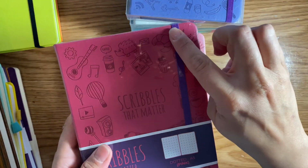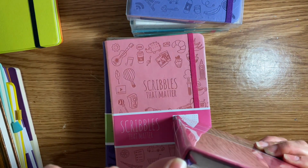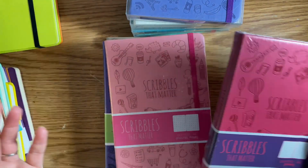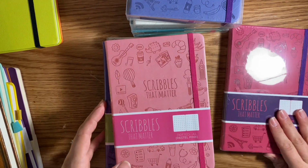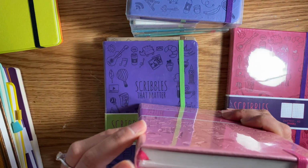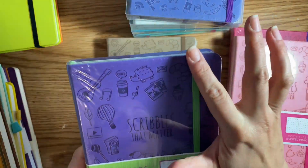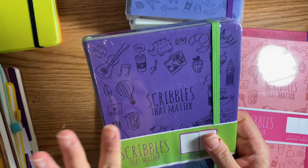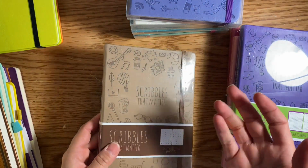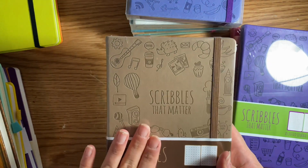This one does come with a purple closure, which is kind of nice, and a pink bookmark and a purple bookmark. So they'll come with different color bookmarks, which is kind of cool. And most journals do that. The light pink has a dark pink elastic closure, and the same thing with the bookmarks. The purple one I kind of like because it has a bright green one. I like the contrast, and I love these journals. I do have a lot of journals, which is why I want to save these, because to date, these have been my favorite.